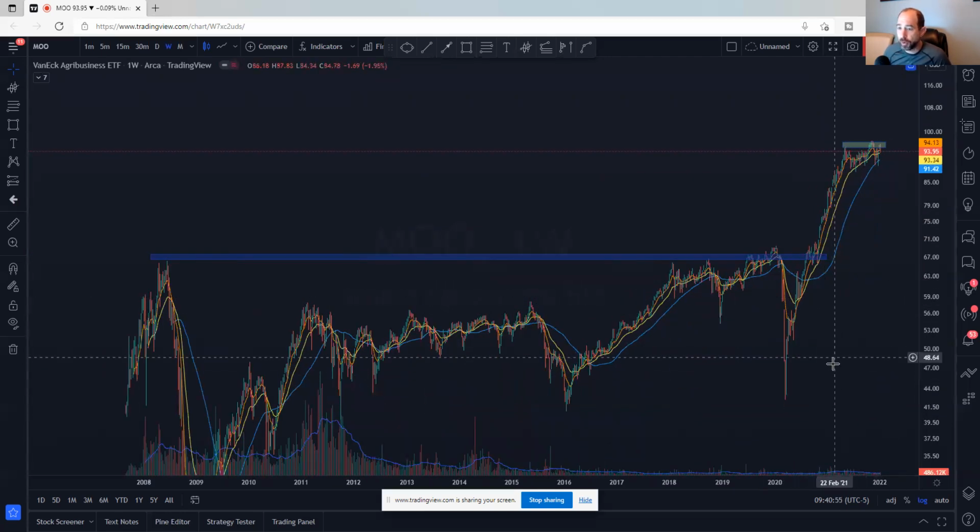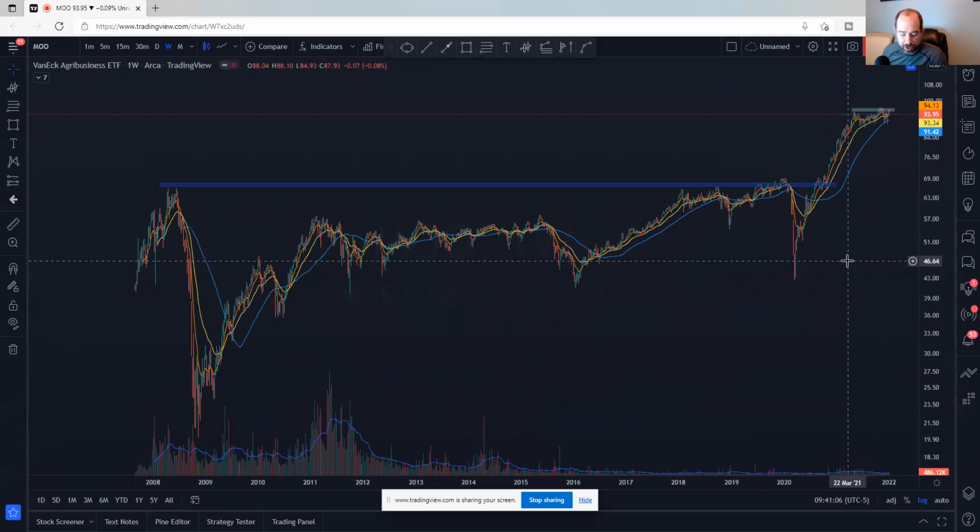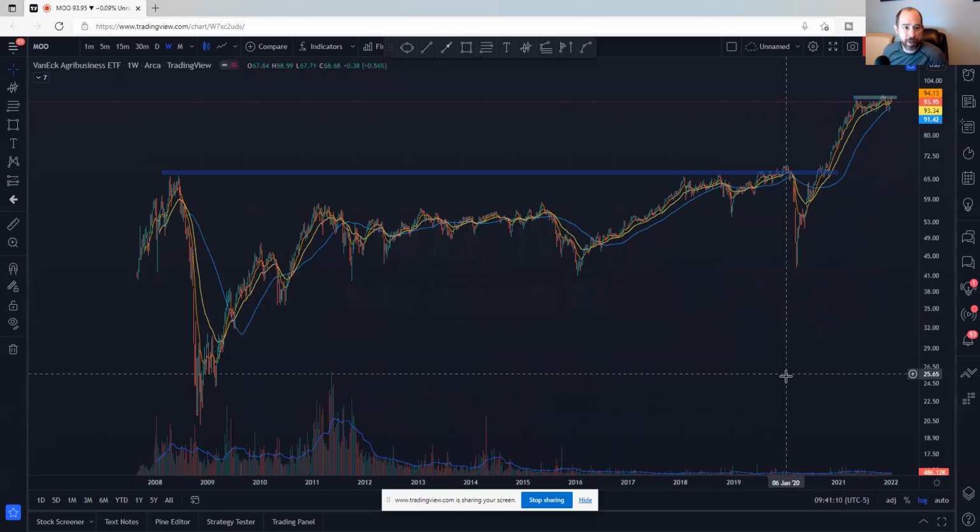Take what you want from this. Hope it helps. Hope it gives you some great ideas. There's always something working in the market, right? Growth is out of favor right now, but there's rotation into a ton of names. So why not participate in the right areas?